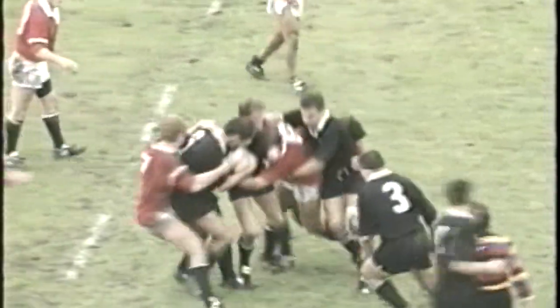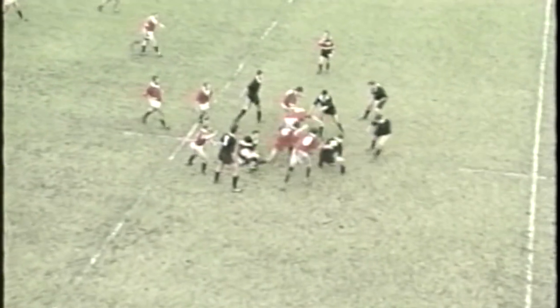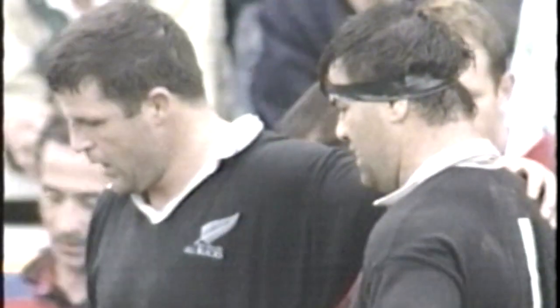A tackle, but getting aid there. Good support from Alan Wetton. The shortened line and tidy ball. Lipman trying to tidy up there for the USA. The Americans, a very gutsy performance.